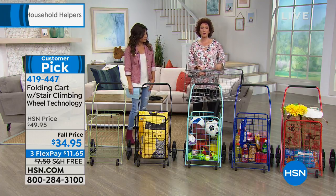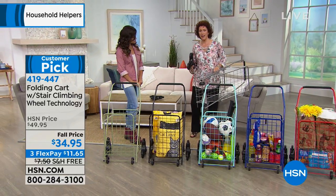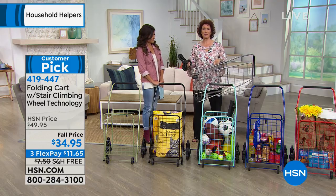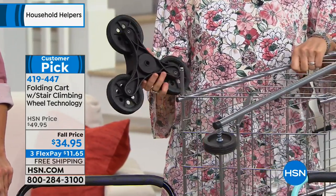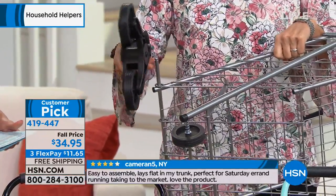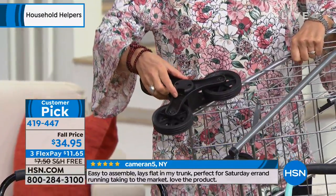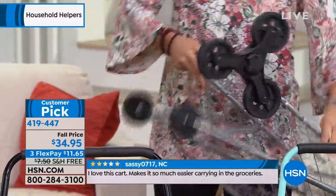Yep. I want to show you how to put the wheels on because it's so easy. You don't need any tools. And thank you for your reviews, one of the things I love is that everyone says it's so easy to put together, so easy to use. So here it is, right on the back of the wheels, they all come together. All you have to do is put this over the rod. See this little wire here? I want you just to squeeze it in, and then you'll hear it click into place.